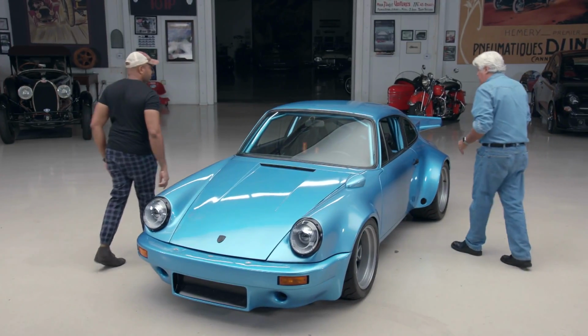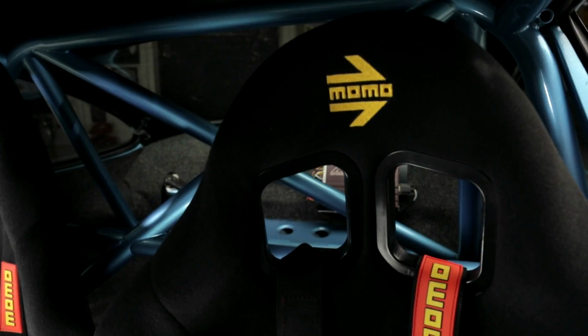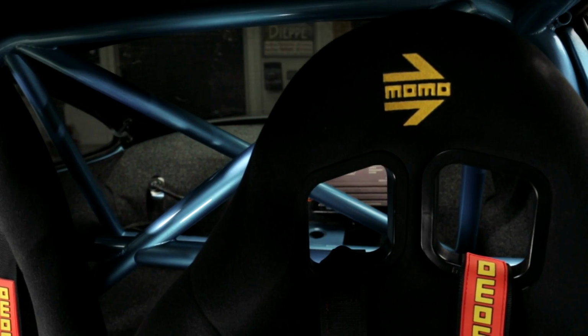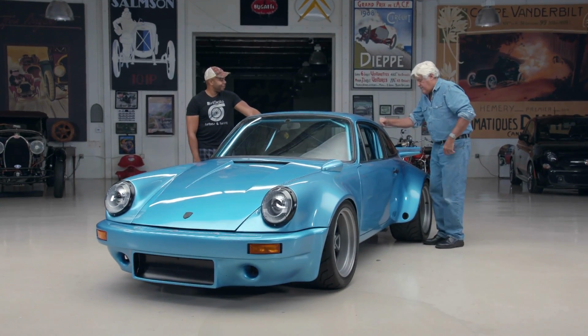Anything else we're missing before we take it for a ride? Momo seats, the ECU is right there in the back from AEM. Are people surprised when they find out it's a water-cooled car? Very much so. I've gone to a couple of air-cooled events where I got kicked out. Well, yeah, you can't go to an air-cooled event. But Jay, it's a joy to drive. I look forward to your input on it. No, I'm excited about it. Thank you, Jay. Very nice.